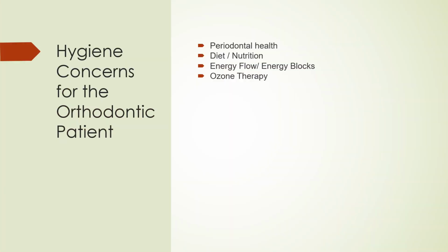Key topics to consider with the patient in orthodontic treatment are periodontal health, diet and nutrition, energy flow disruptions, and ozone therapy.